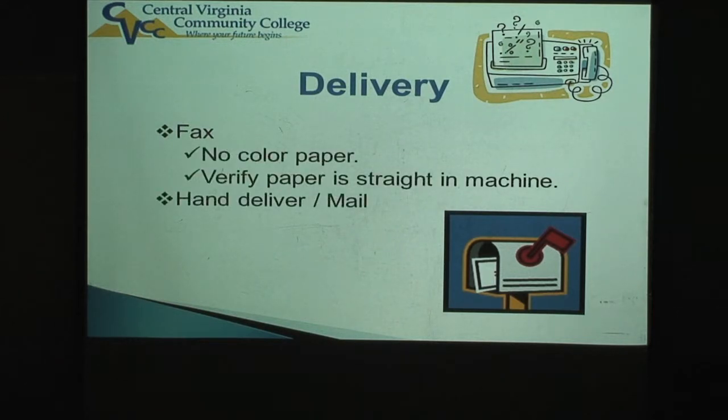Hand deliver or the mail. If you're going to hand deliver it or mail it, make sure it's an unfolded, clean copy. Not one that your dog ate the quarters off of. So don't do that. Make sure it hasn't been through the wringer. And again, that goes back to the preference of electronic.